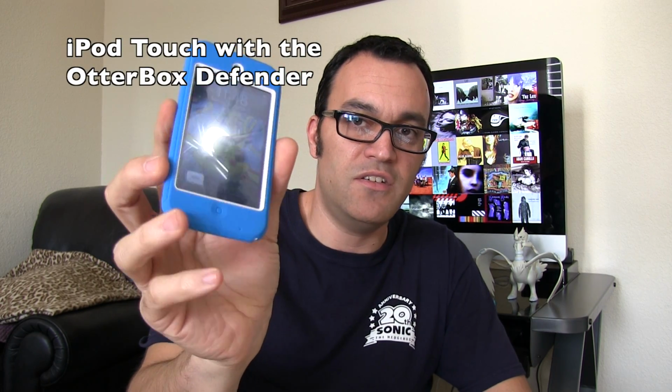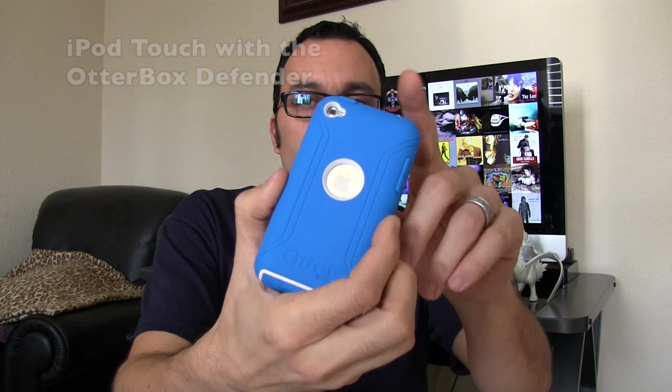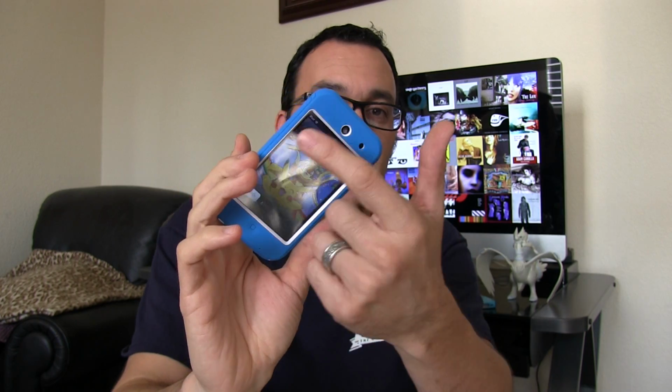Now, let's go ahead and talk about portable, smaller devices. The iPod Touch is a great solution for your kids if they're looking to get into the market of an Apple device. I've paired my son's, which I picked up for his birthday, with an OtterBox Defender. It has an integrated screen protector, and if it drops, it's not going to break. So the iPod Touch with the OtterBox Defender is a great solution there.